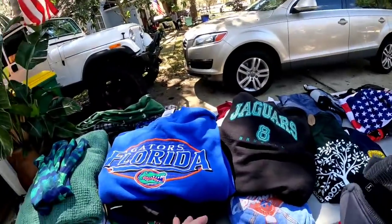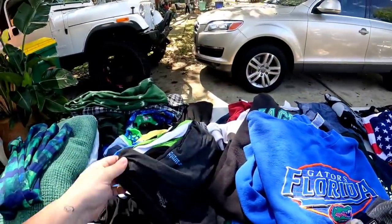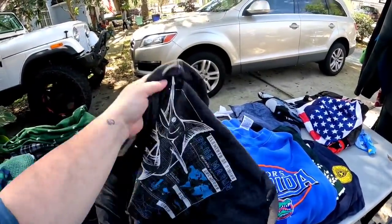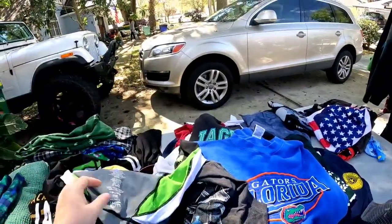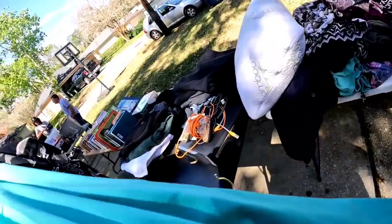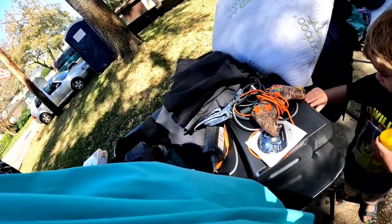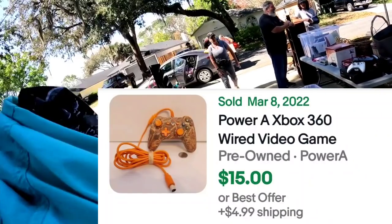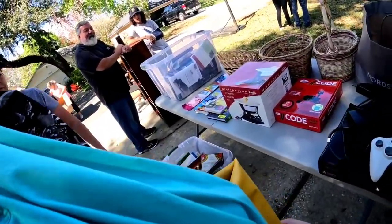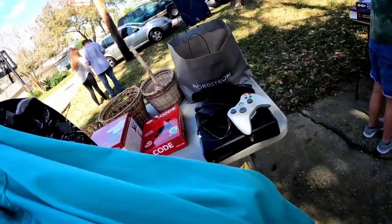What about the sweatshirts? $5. Okay. Mommy likes that Gators one. Which are the games with it? Three games. Oh, and the console? Yep. Okay. I guess we'll get that. And this one is not yours, right? It's his. That one's his, okay. All right. I think I'll get yours. I didn't ask him.